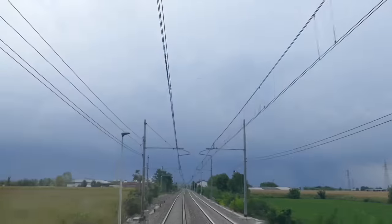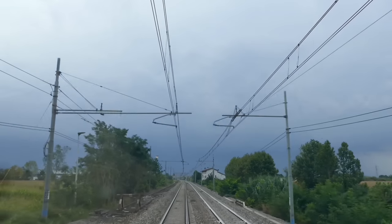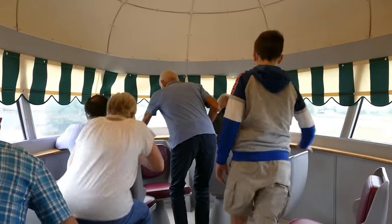There's one thing you can never book in advance when planning trips, and that's the weather. Things are about to get a little bit rainy.